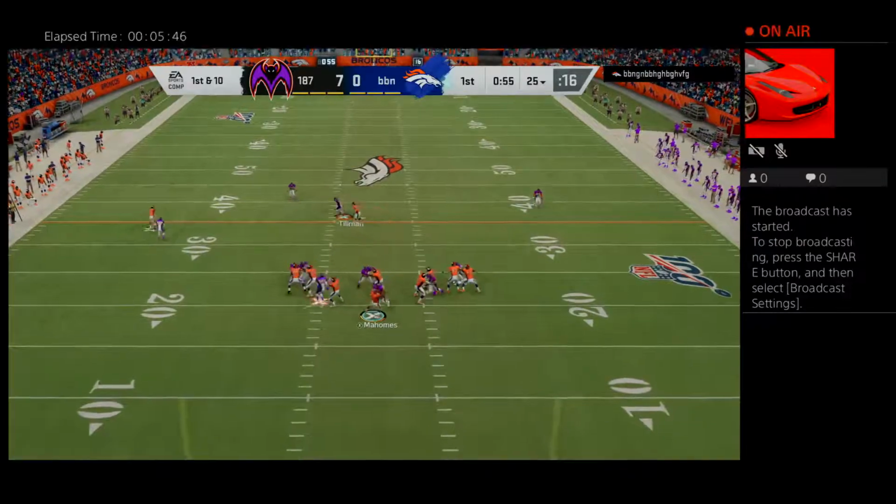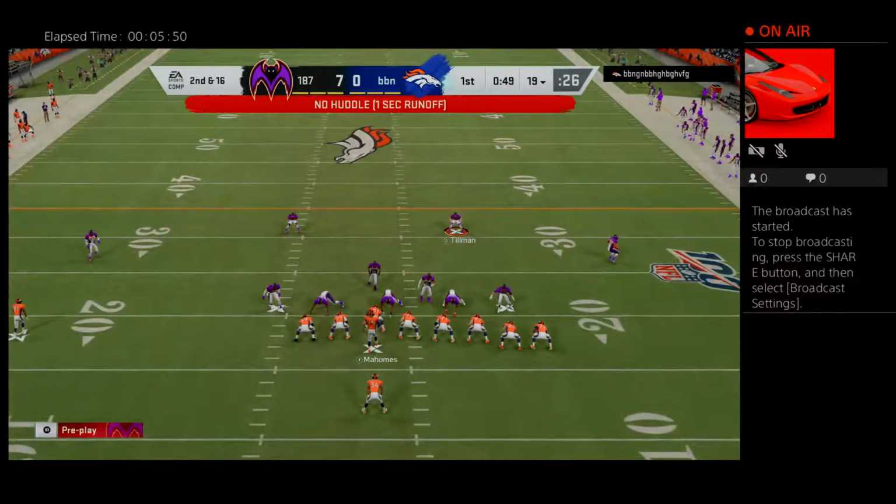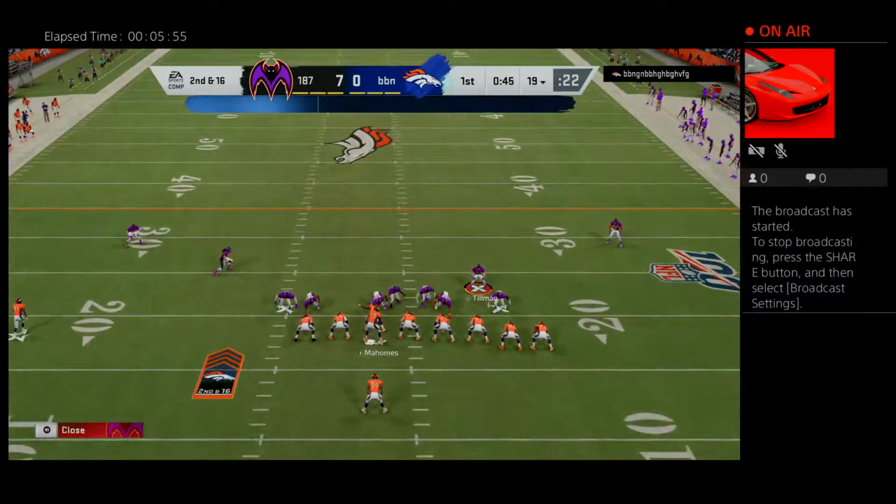So after the INT, here's Mahomes. Nowhere to escape, and he goes down. Credit the great Michael Strahan with a sack. Protection certainly going to need to be a bit better here on 2nd and 16.